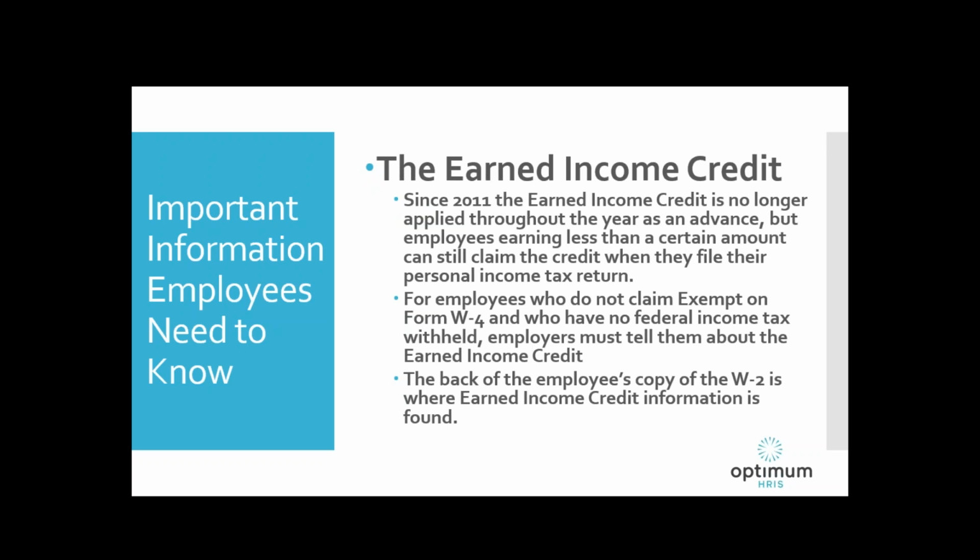Did you know that if you have an employee who has no federal income tax withheld, not because they claimed exempt, but because their wages, marital status, and withholding allowances took them to a bracket where they had no federal tax withheld, in those cases you must tell them about the Earned Income Credit. If you didn't know that, that is true.